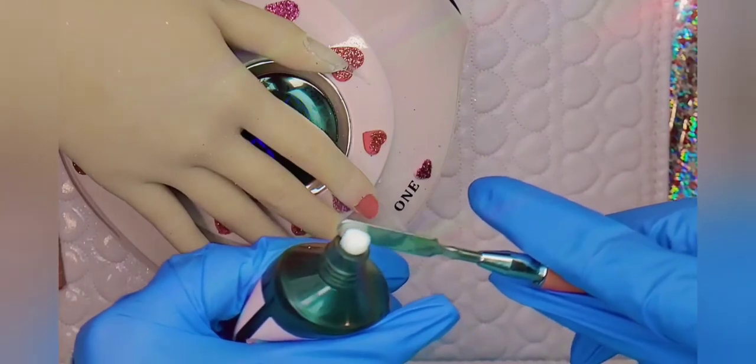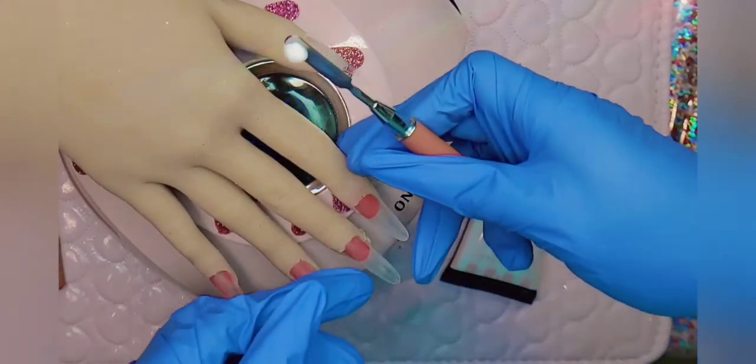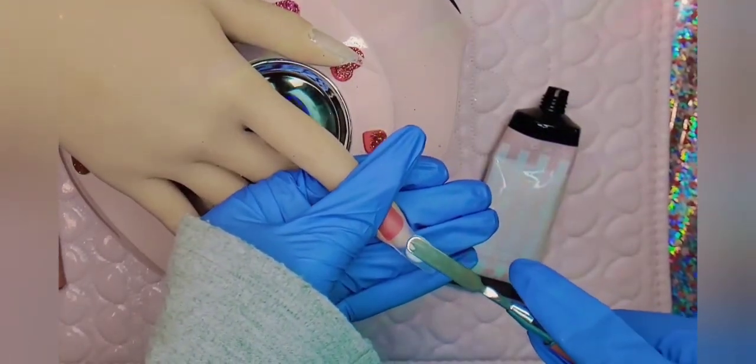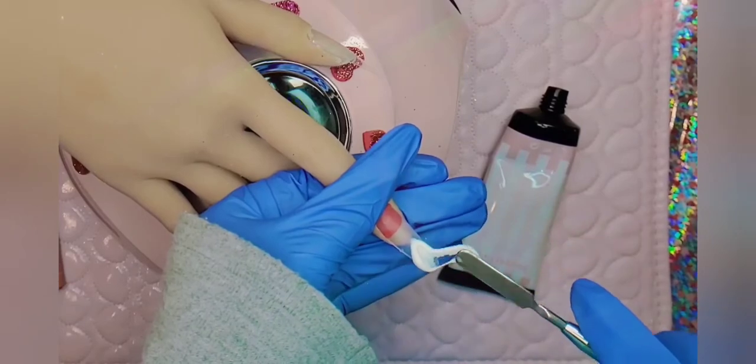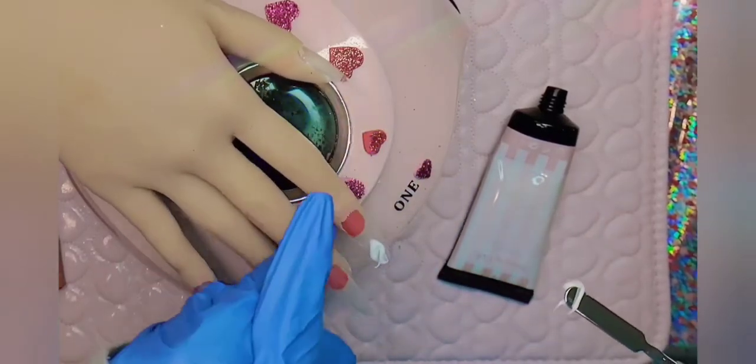And I'm hoping it's not so cold in this room that the poly gel does not perform correctly, because it is so cold here in New Orleans right now. It's like 20-something degrees and that's really odd for us. It just doesn't get that cold here.